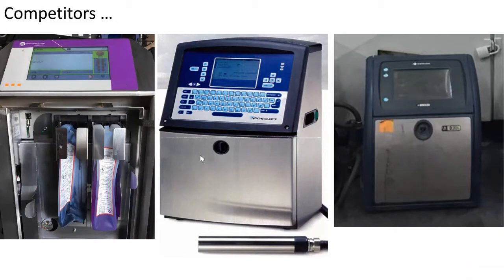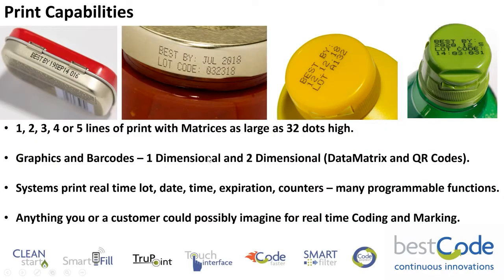Our print capabilities, CJ should be at the slide, print capabilities. The print capabilities include 1, 2, 3, 4, or 5 lines of print with matrices as large as 32 dots high, again, down to 1/10 of an inch, all the way up to 3/4 of an inch. We print graphics, we print barcodes. We have one-dimensional barcodes and two-dimensional, data matrix and QR codes. So we're printing real-time lot, date, time, expiration counters, and many programmable functions.